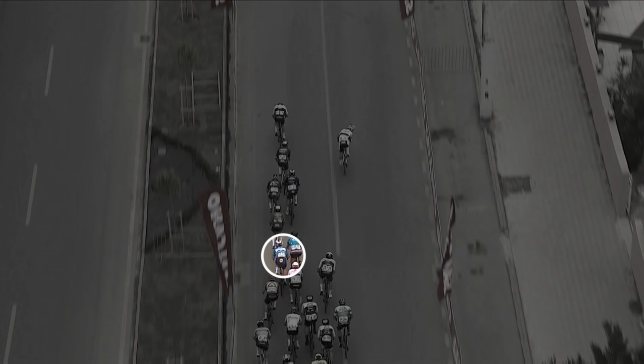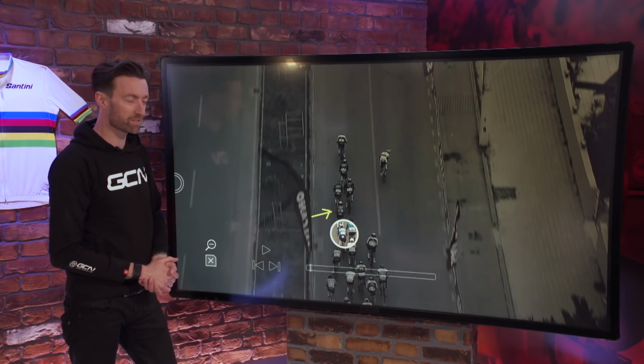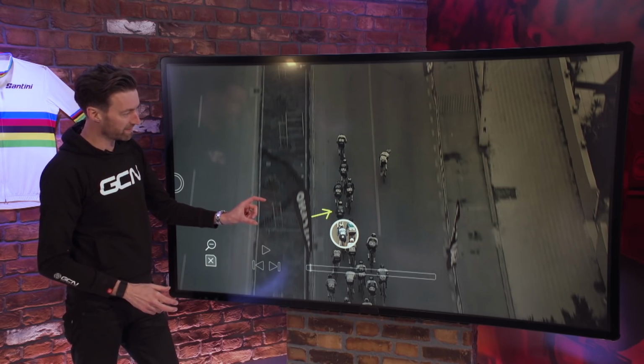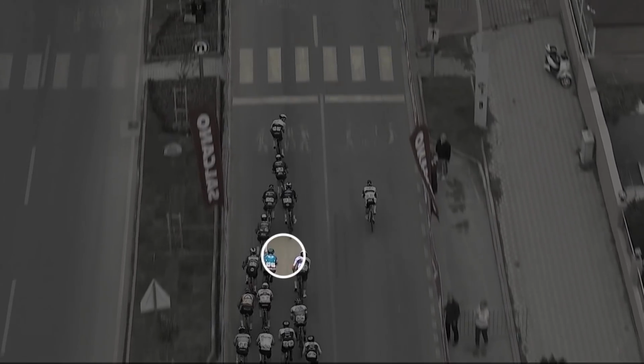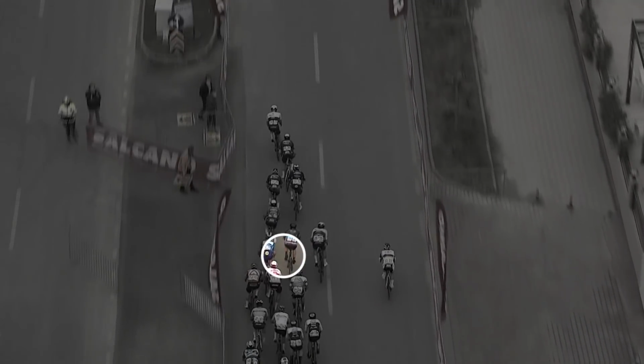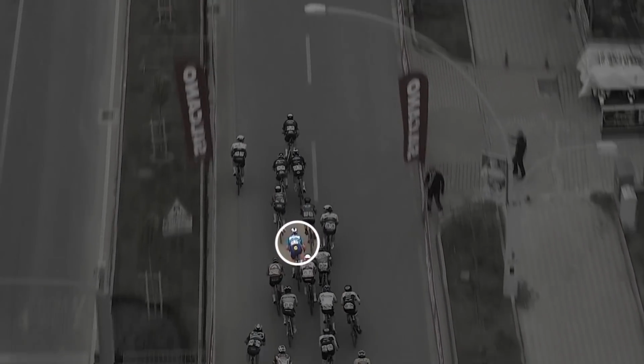Now he's in just the position that he wants to be in at this particular point because he's on the wheel of Jasper Philipsen. He knows from Schelde Prijs the week before, and indeed from the previous 2 stages, that this is his closest competitor when it comes to the sprint. However, if I move it on, you will see that he kind of gets pushed off the wheel just a little bit by the rider just in front of him.